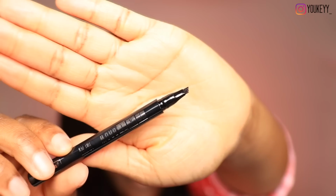This item took the longest to get to me. I want to say about 2 weeks or so. The way it was shipped was pretty rough. Like, as you can see, it's pretty beat up. This looks so intimidating. You guys see the little prongs? I want to call them. Using a new brow product can be so intimidating, okay?